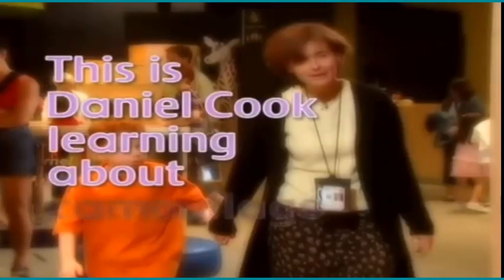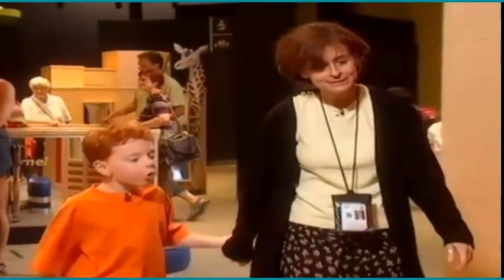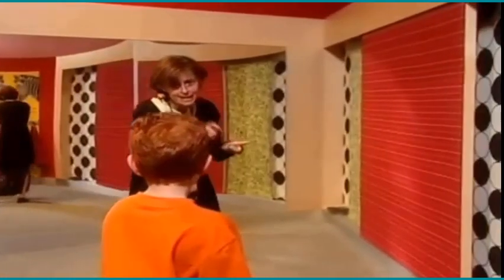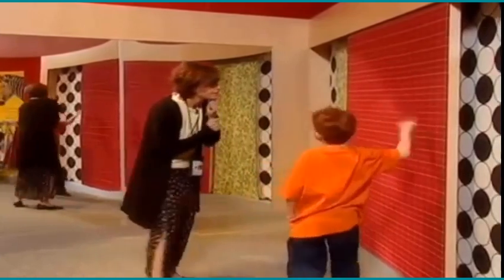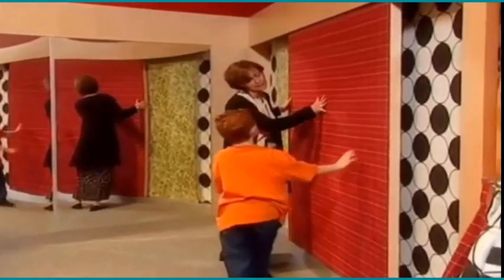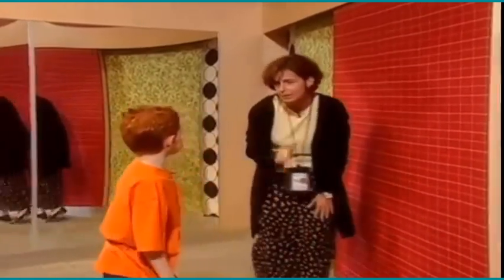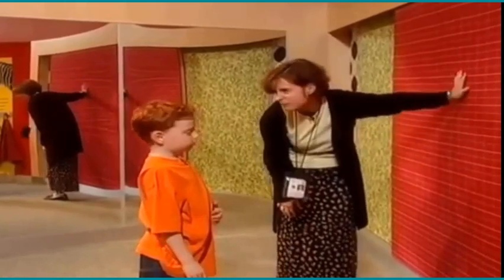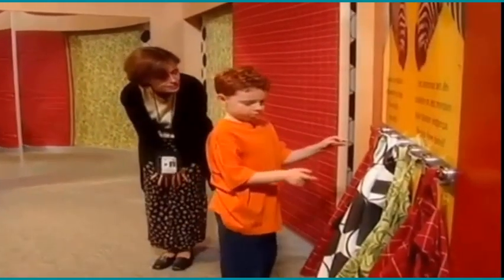This is Daniel Cook learning about camouflage. Now this is our camouflage wall, but before you take anything, you need to come over here and decide which background you like. This one? Okay, so you have to help me move it. You have to push it that way. Okay, now, if you were an animal and you needed to hide, and this is what the background or the environment looked like, what do you think you would need? What color cape?